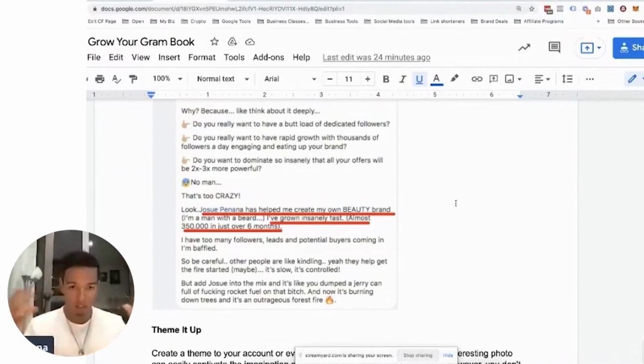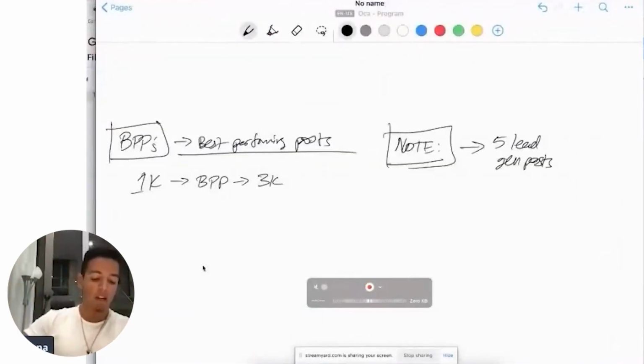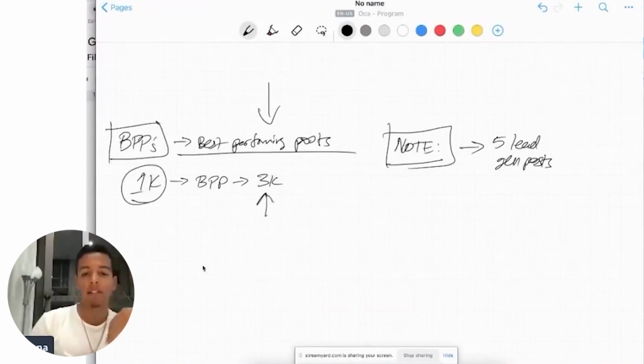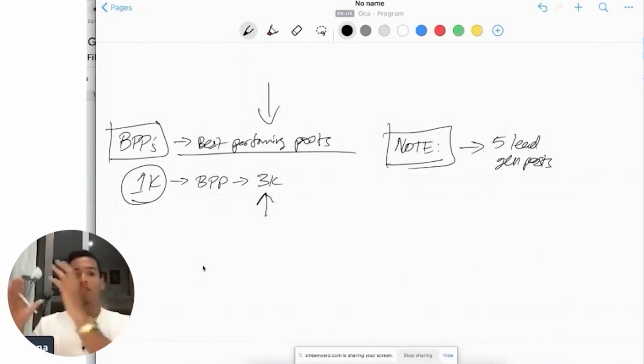What you want to do, again, to summarize, go to pages, see what the BPPs are, and then model them, either copying them and crediting the original creator or creating it yourself from scratch. Again, BPPs are best performing posts. You see the average engagement, and then you try to find the outliers, the content that's already proven to work. Don't try to reinvent the wheel. Just see what other people are doing and just do the exact same thing.